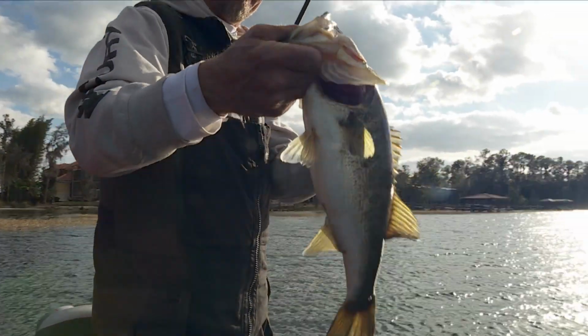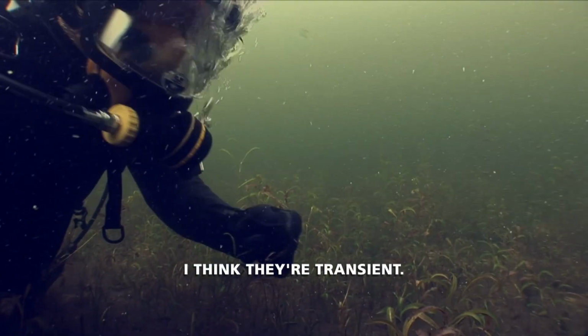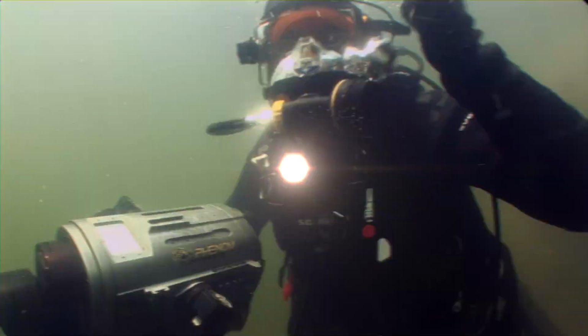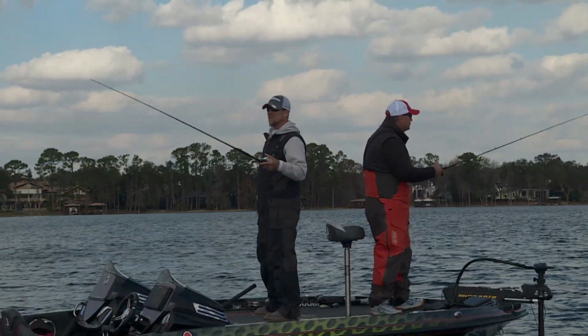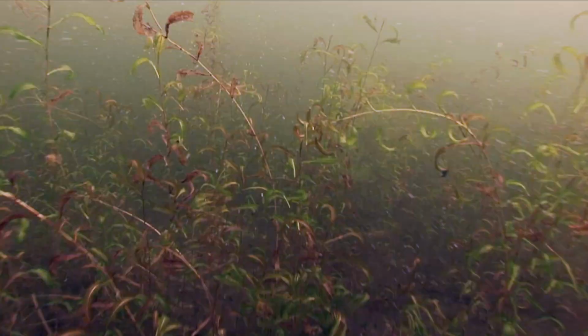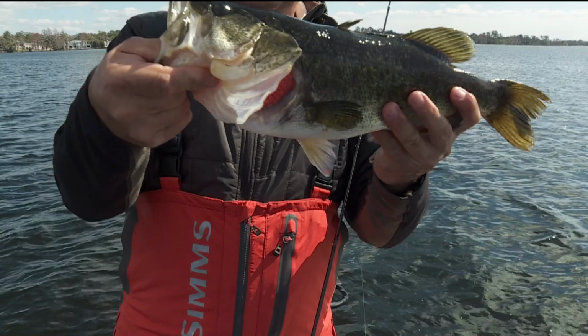I'm just telling you, they're here. I think they're transit. Kim's talking me right out of my spot. I think we caught all of them here. I can't believe a scuba diver would say that. I'm not seeing anything. Time to use everything. Hardest day of the year. We think they're doing one thing and those fish are doing something different.